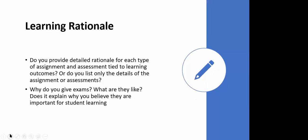Now, another part of establishing community is learner rationale. Do you provide a detailed rationale for each type of assignment and assessment tied to the learning outcome? If you only list the details of the assignment or the assessment, like what to do and when, but not provide a reason for your requirements, then your syllabus may tend to be more teacher-centered. For example, why do you give exams? Perhaps your syllabus could describe what your exams are like, types of questions, comprehensive or not.